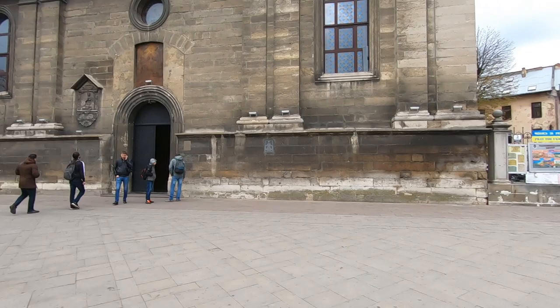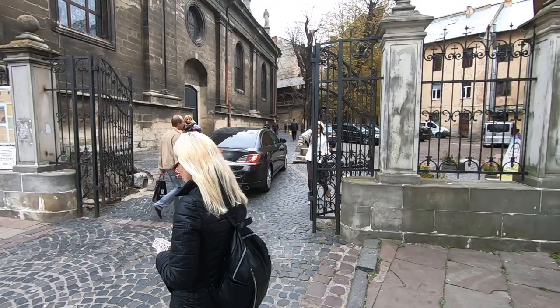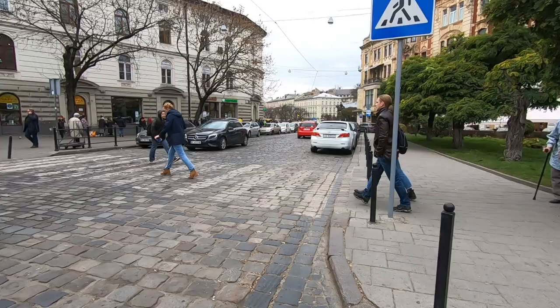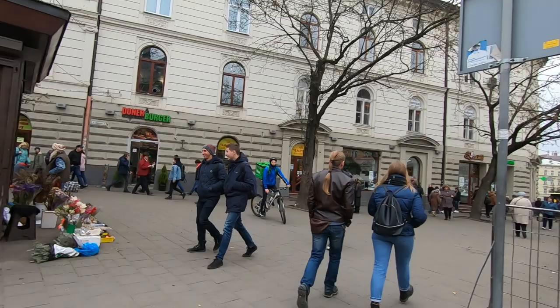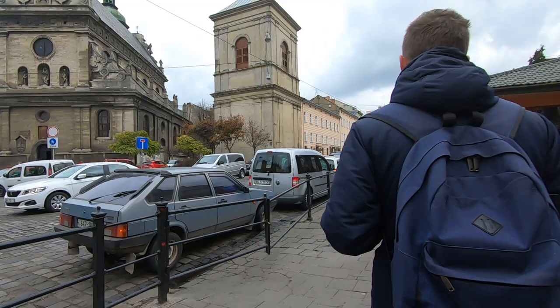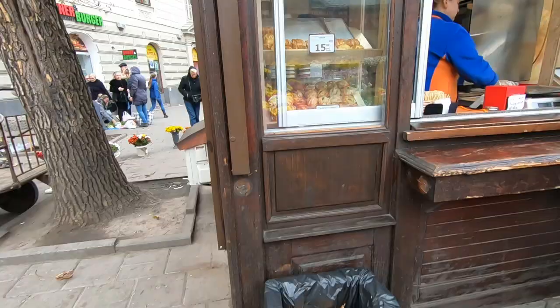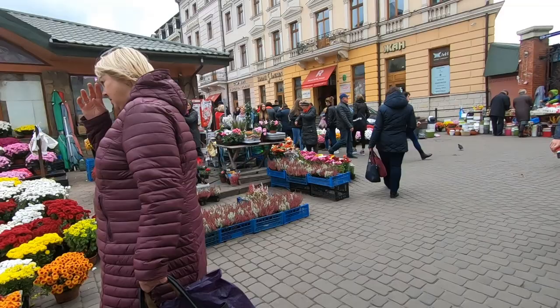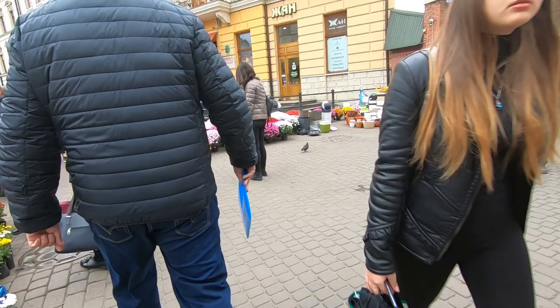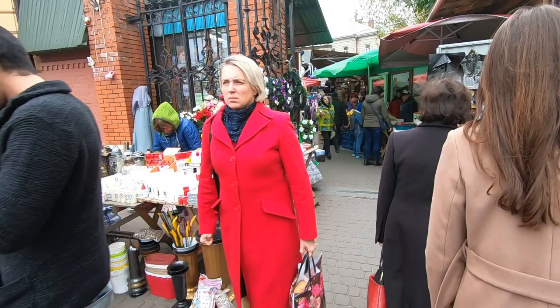What a church. I've been inside a lot of churches and that was definitely something else. It's hard to decide which way to go with so much to see in every direction. Got a market here, awesome.